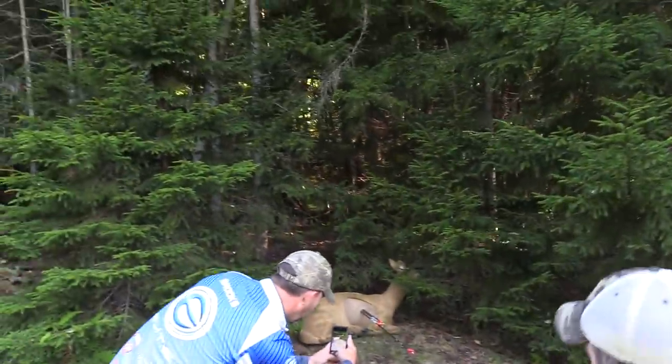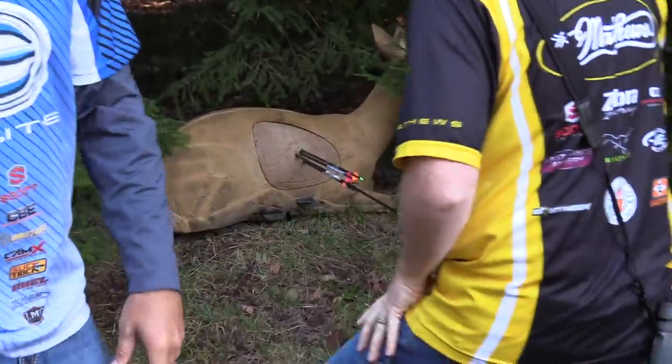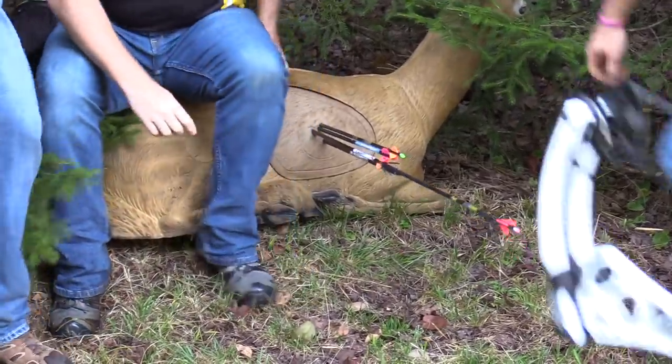And for those of you wondering, that arrow will score as the arrow that it tubed. Not sure how often that happens out here, but it just happened right there.